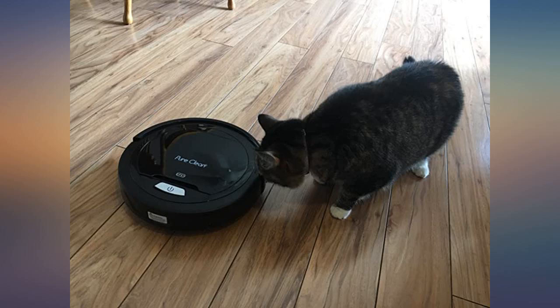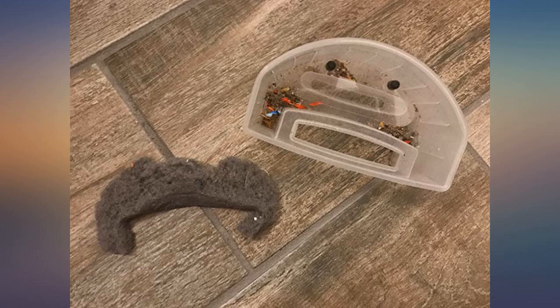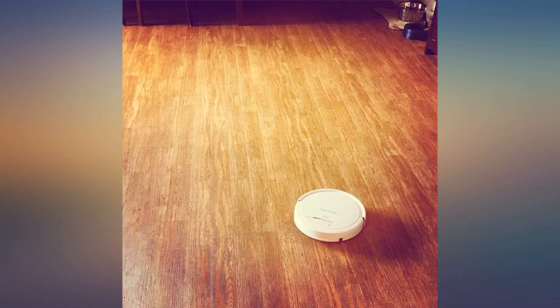This little guy bounces off walls and furniture until it gets around everything. It gets onto and off carpets pretty well. It was even able to climb onto my toddler's alphabet mat. It truly collects the dirt. The battery life is okay. I wish it was longer, but again, for less than $100 it's great.